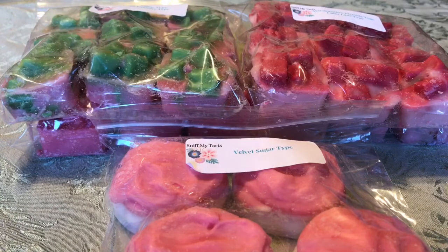Sniff My Tarts has a super active Facebook group. Something that has changed with them pretty recently, like within the last 8 or 9 months, is they do have ready to ship on their website. So their website is open all the time. You can go in and buy ready to ship stuff. And what that is, is leftovers from people's custom orders.